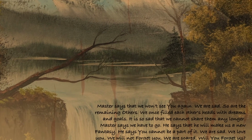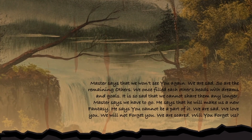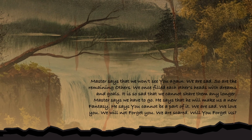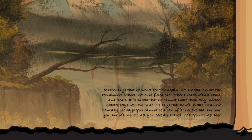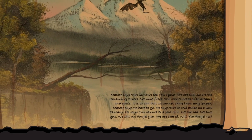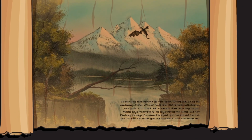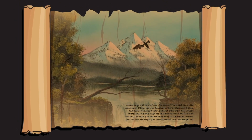Master says that we won't see you again. We are sad. So are the remaining others. We once filled each other's heads with dreams and goals. It is so sad that we cannot share them any longer. Master says we have to go. He says that he will make us a new fantasy. He says you cannot be a part of it. We are sad. We love you. We will not forget you. We are scared. Will you forget us?